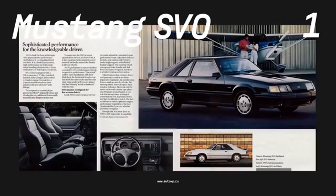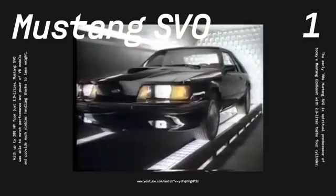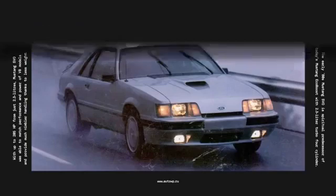Though that doesn't sound like much, it was quite the power output for a small engine, and as a light car, the SVO was pretty hot back in the day. With four-wheel disc brakes, stiffer suspension, and sharper steering, the little Mustang was quite capable. But the best came in 1985, when SVO upped the power to 205 horses.